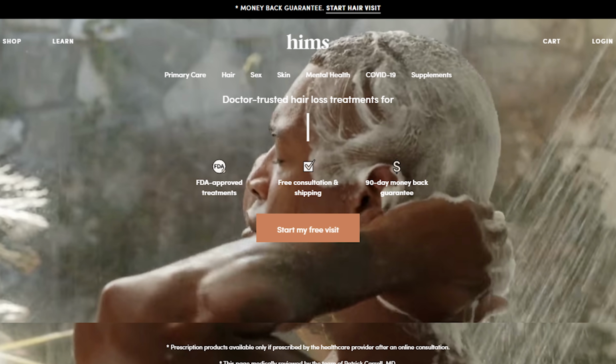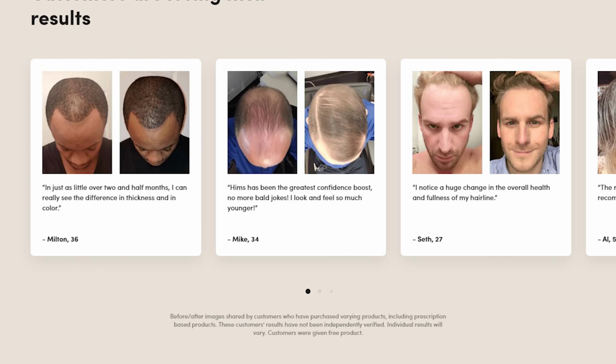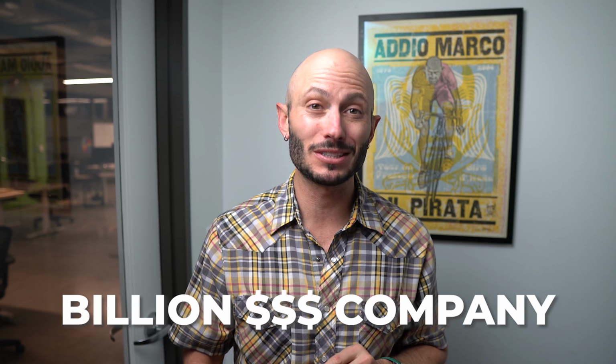Another category you guys may have heard about is Hims, forhims.com. They started out for baldness, so you go and use their stuff, and they took stuff that became generic and used it on their hair, and now they treat erectile dysfunction, anxiety, and depression. They've expanded it to a lot of care for men. They're the second fastest startup to become a $1 billion company.